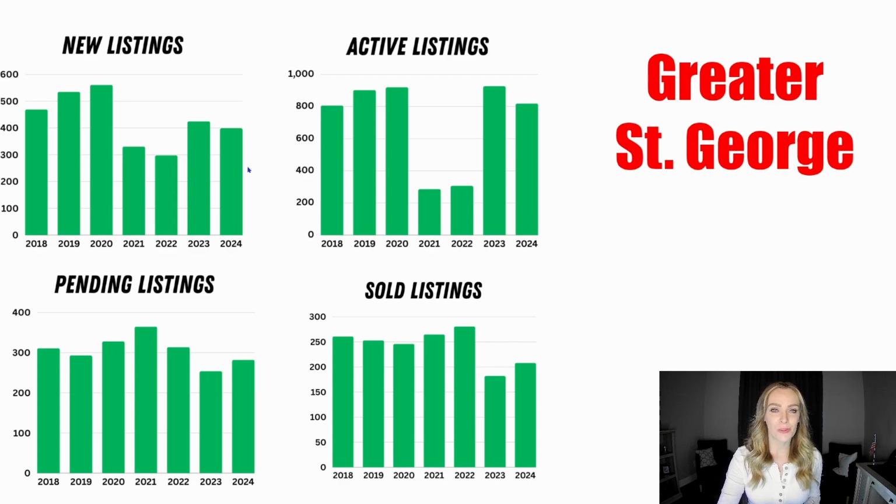Now, having less new listings on the market, having less active listings on the market, that's why we see that median sales price going up, because there are not enough homes there for the buyers that are out there looking, and so that starts to drive up that price. Now, as far as pendings go, that is up from what it was a year ago in 2023. Sold listings is also up from what it was in 2023. Again, we're not back up to what we were pre-pandemic or during the pandemic, but those are going up there. So you can kind of see how all of these work together to give us a picture of how the greater St. George area is doing, as well as Cedar City.